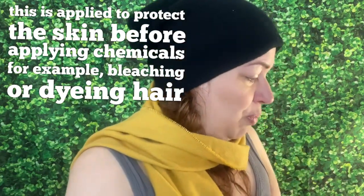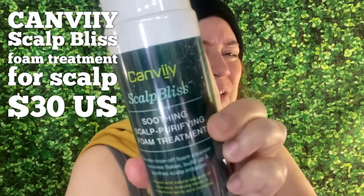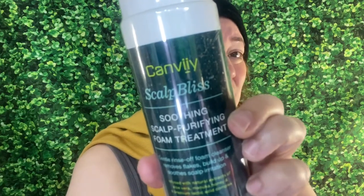The next thing, this has to be full size. This is from Canvilli or Canvili, Scalp Bliss Soothing Scalp Purifying Foam Treatment. Now, I'm probably not saying this correctly because they do put an emphasis under the I's. So it's Canvi, I don't know, Canvai. This is an I. Oh, Soothing Scalp Purifying Foam Treatment. So what does this do? Gentle rinse off. Oh, it's a gentle rinse off. Foam cleanser. Okay.